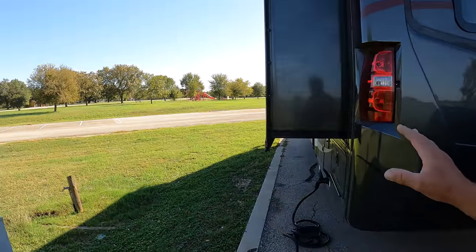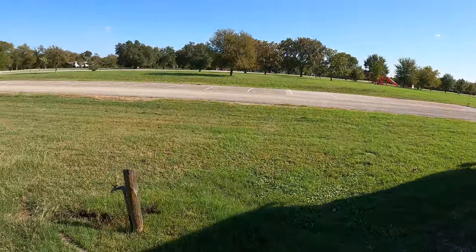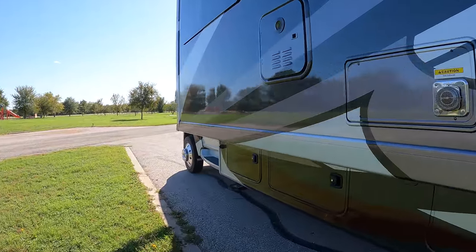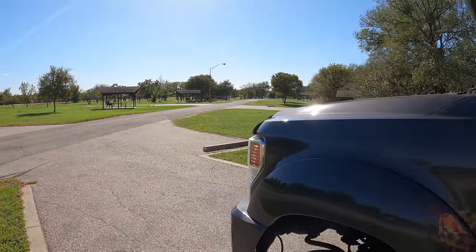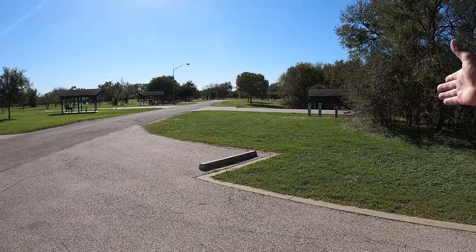It is 30-50 amp and water. Looks like the water's leaking. Super level, I didn't need any blocks. All of the sites out here at Granger Lake are very level. Right next door is a double site. Cost you twice as much. I'm going to deploy Little Red, put on the harness, and we'll go see some stuff.